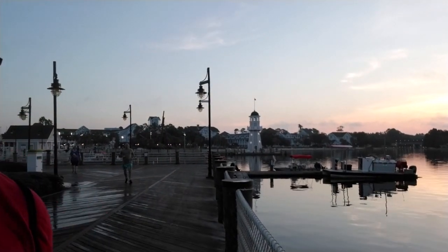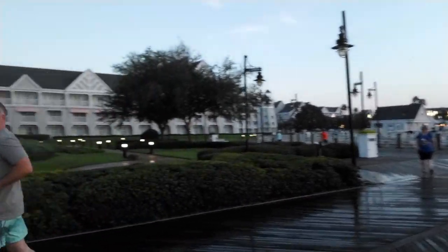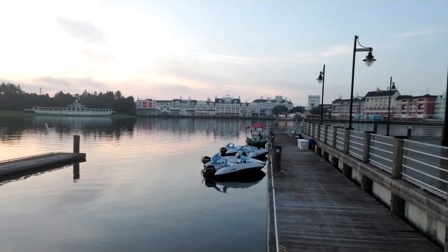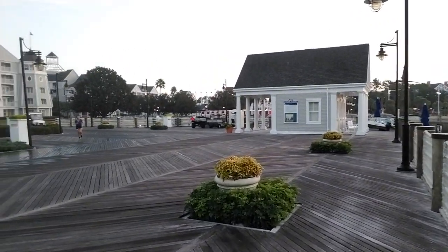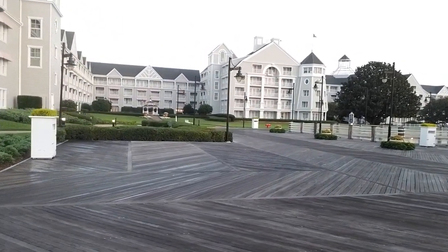And right out there, that lighthouse, that's actually where you get the boat to either Epcot or Hollywood Studios. And the marina right here, you can rent these boats. They have the little sea racers all the way up to big party boats. You rent them right there. Is the Bayside Marina. Back there, that little gazebo, they also will do weddings back there.